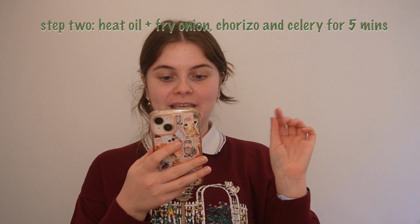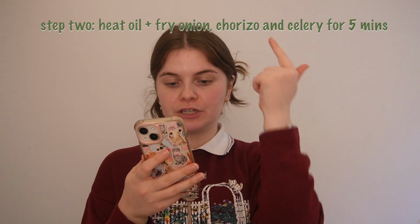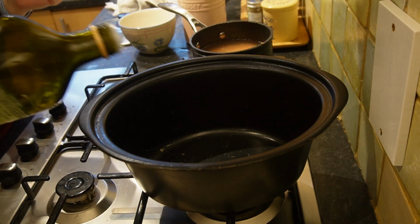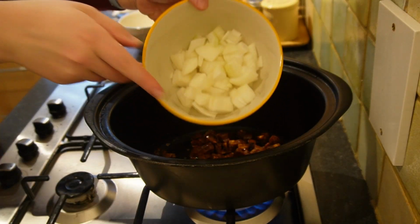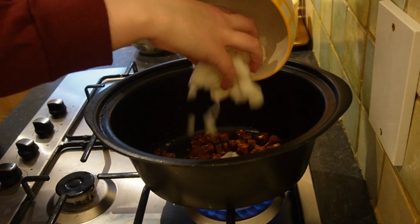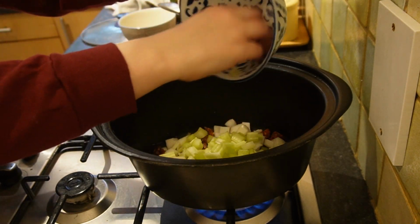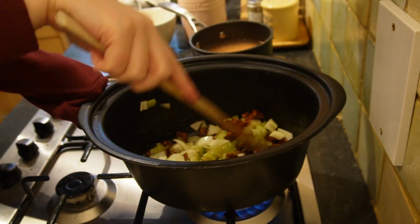And while my lentils are on the boil, we are going to heat the oil in a large saucepan and gently fry the chorizo, onion, celery, and chili. Use olive oil, which I wouldn't usually use to cook with, but we're following this recipe. Add in the chorizo, the onion, which I've just roughly chopped, and the celery, which I also just roughly chopped. Gosh, this smells amazing already. I'm going to fry that for 5 minutes, so I'll see you in 5 minutes.